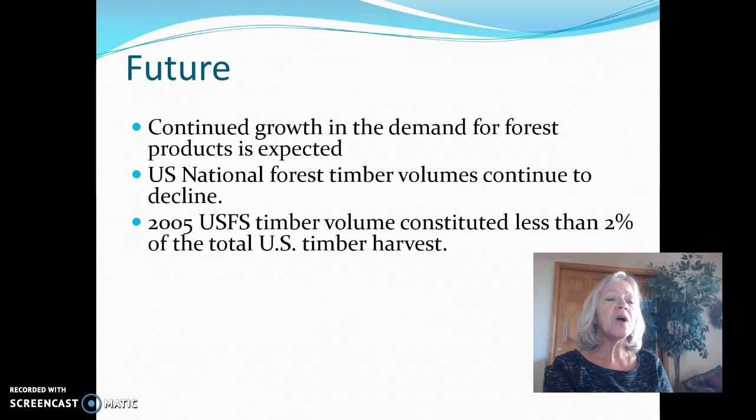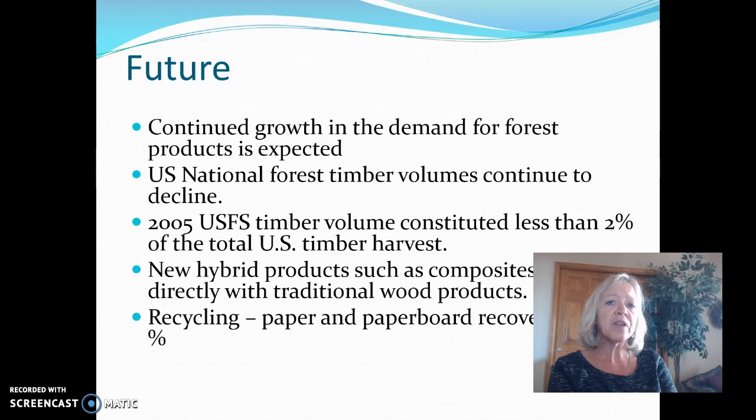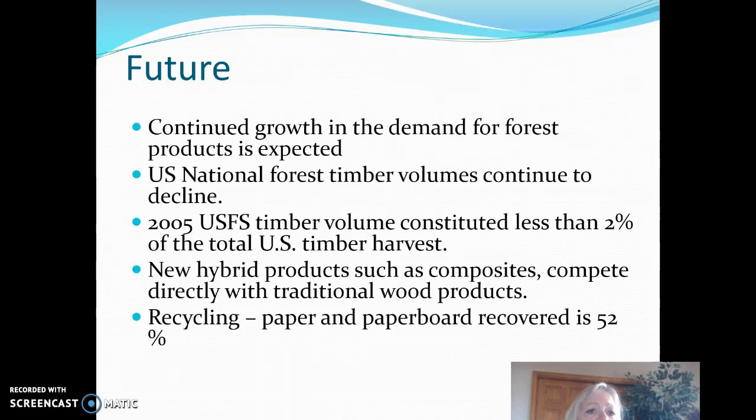In 2005, the U.S. Forest Service timber volume constituted less than 2% of the total U.S. timber harvest. New hybrid products such as composites compete directly with traditional wood products. And recycling: paper and paperboard recovered is 52%.